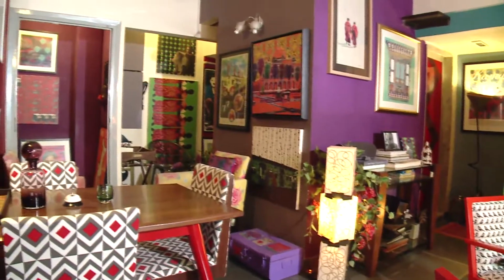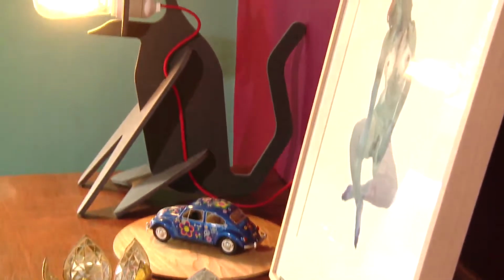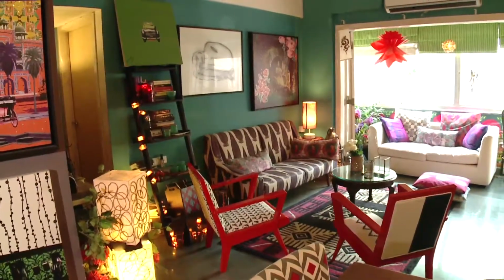If you don't want to recolor your wall, or do something crazy with the upholstery, don't. But bring in accessories that suit your space. When people visit, they see color and it excites them. So I think that's very important. I feel a lot of people today are using no color, but I think color is a very happy feeling.